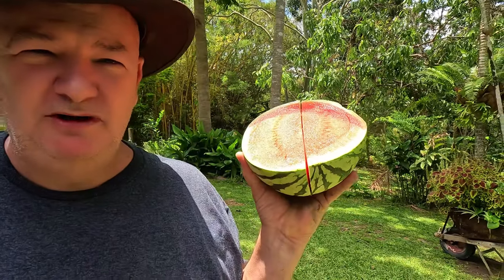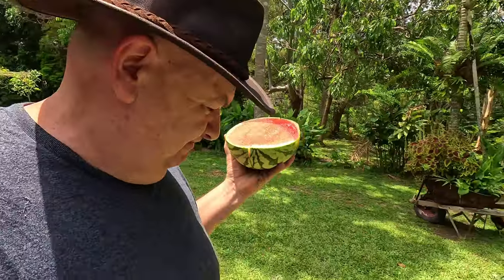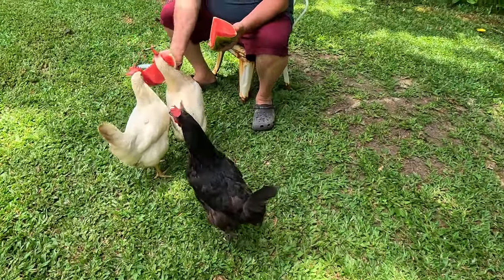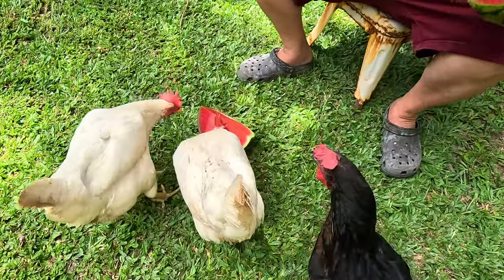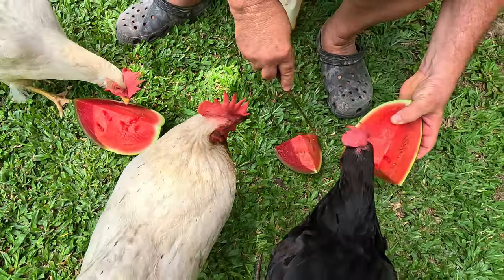It's so hot, I thought I'd give the chickens the watermelon we got from Christmas from Rusty's. Yep. It's frozen a bit, but they'll love it. Well, let me put it down. Okay. Chuck, chuck, chuck. So Tim is feeding the chickens a watermelon that we had for Christmas that actually got stuck up at the back of the fridge and half froze, but they absolutely love it.